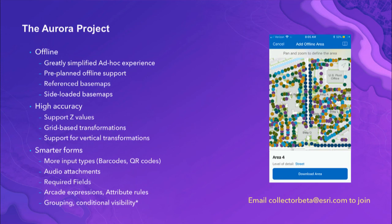We're also adding a new capability and a new experience, which is what we're calling pre-planned offline. Pre-planned offline is about you as the GIS administrator being able to define those areas up front to simplify that mobile worker's experience. So when they say, I want to take this map offline, all they have to do is pick it. You've given it a name. You know they're going to be working in this area. They have no decisions to make. All it does is download to their device, and they're off and running. That's something that's coming very soon in the beta. We will demo it a little bit tomorrow.